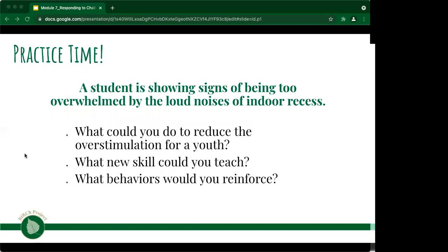Practice time. A student is showing signs of being too overwhelmed by the loud noises of indoor recess. What could you do to reduce the overstimulation for a youth? One solution may be to get noise canceling headphones or to have the student move as far away from the noise as possible.